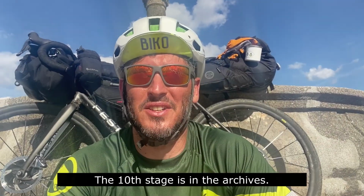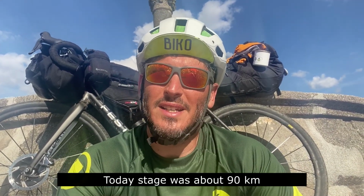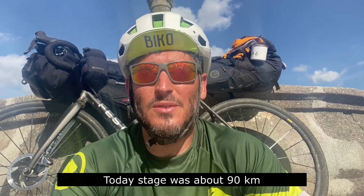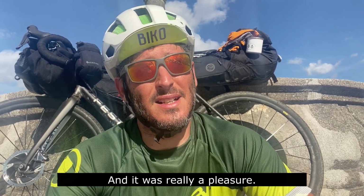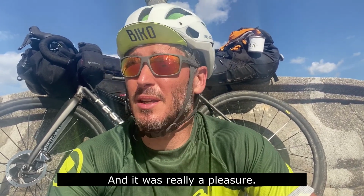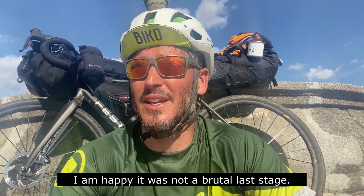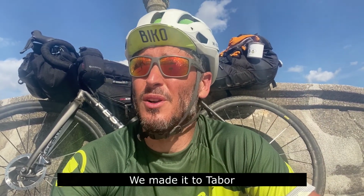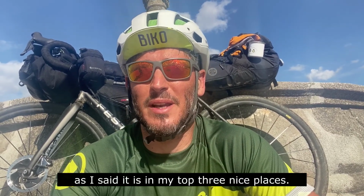The 10th stage is in the archives. I cannot believe this adventure is over. Today's stage was about 90 kilometers with 800 meters of climbing. I would define it as gentle after the other two, and it was really a pleasure. I'm happy it was not a brutal last stage. We made it to Tábor. As I said, it's in my top 3 nice places.